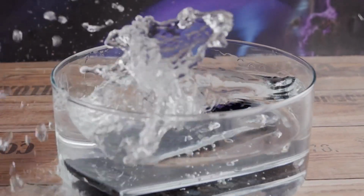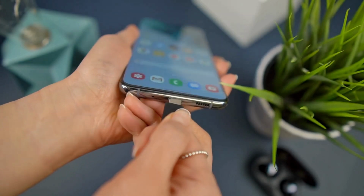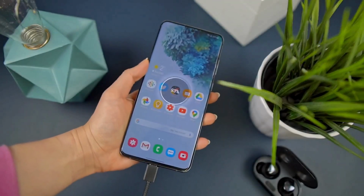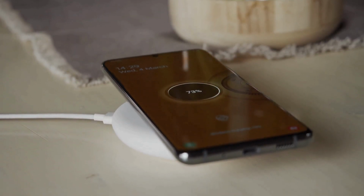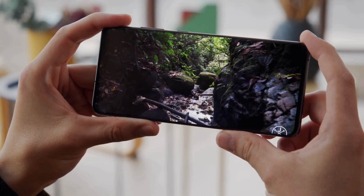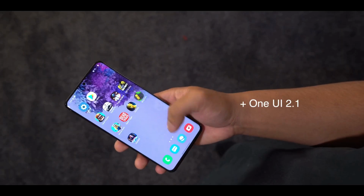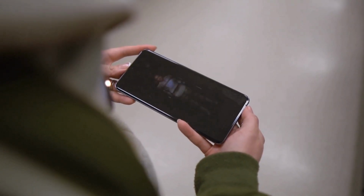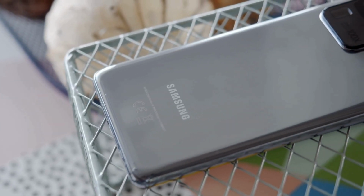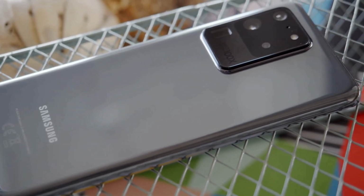Samsung's super fast charging returns on the S20 Ultra, up to 45W with an optional charger and 25W with the charger included in the box. It also supports 15W fast wireless charging. Samsung equipped this phone with a massive 5000 mAh battery, which is the biggest in a Galaxy S series device. The Samsung Galaxy S20 has a lot of potential. Samsung promised something amazing will happen in 2020, and here it is.